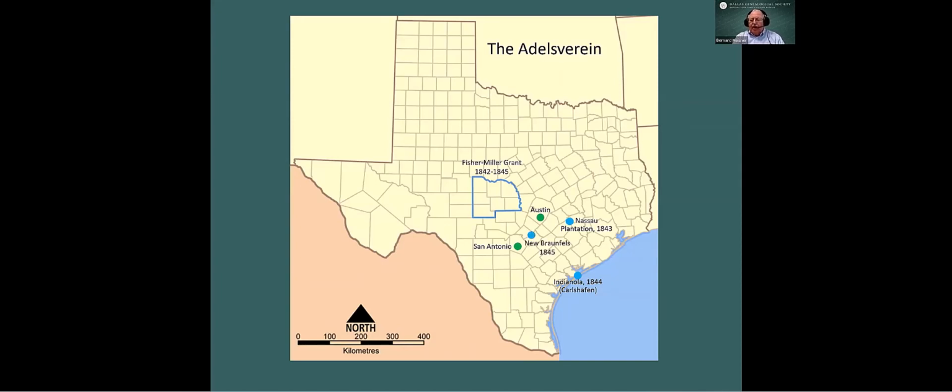Eventually, in 1845, Prince Solms bought another little bit of land, which became New Braunfels, and that was established in 1845. And then once John Mosebach took over, he picked up another town, which we know as Fredericksburg, in 1846. But as you can see, that was all short of the Fisher Miller grant, where those 320 acres were promised. Most of the Germans stayed in New Braunfels or Fredericksburg. A few eventually went on to the land. It was really not the best land for farming. And like I said, Fisher had never even seen it.